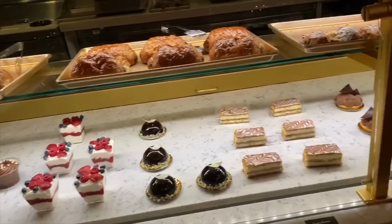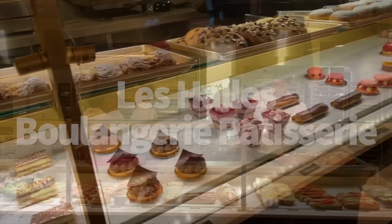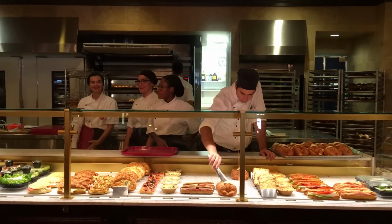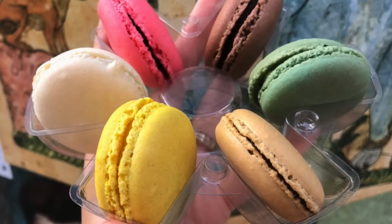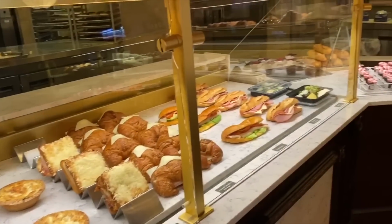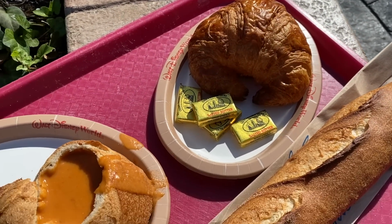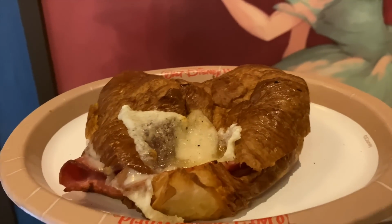Over in the Epcot France Pavilion is Regal Boulangerie Patisserie. This is always at the top of our Epcot food lists, and you're going to find Regal at the very back of the France Pavilion. If you're looking for amazing pastries and desserts, this is where you need to go, but you'll also find plenty of savory options too. Lobster bisque in a bread bowl, ham and cheese sandwiches on fresh baked baguettes, savory pastries. You've got options here, and all of it comes with a very reasonable price tag.